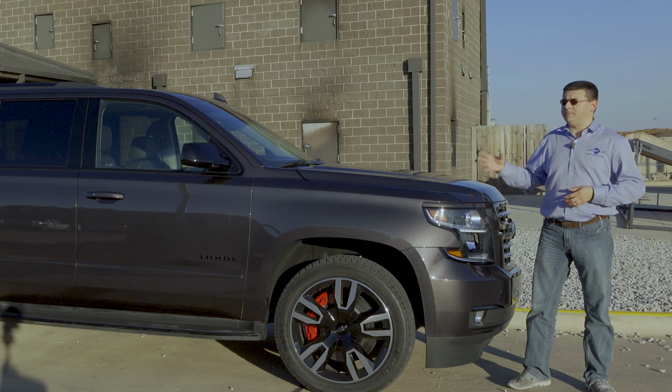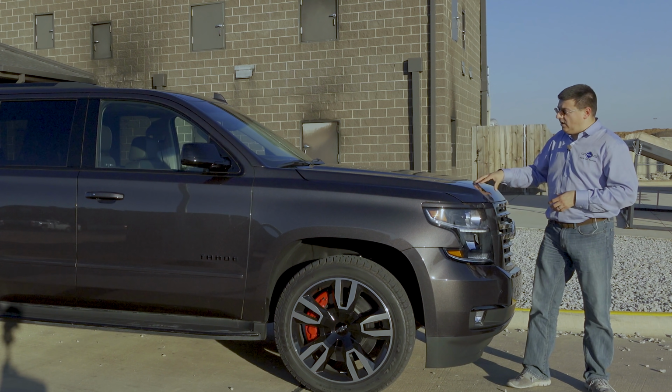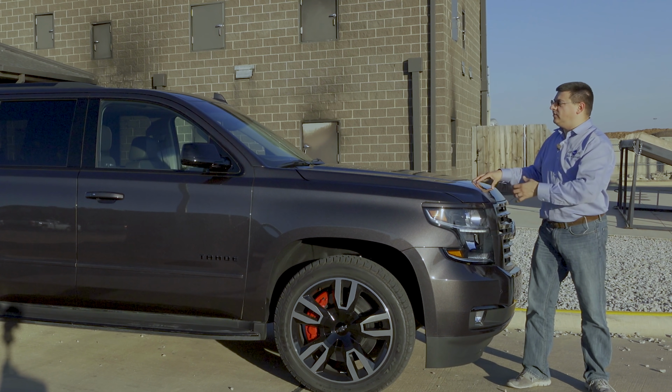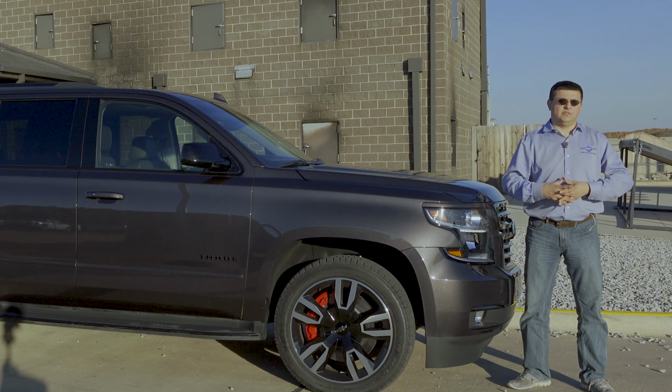You might be wondering how this compares to the Dodge Durango SRT. In my mind, it really doesn't. This is really an apples to oranges comparison because the Tahoe is a traditional body-on-frame SUV. It has that very sturdy frame under there for excellent towing, off-roading ability, etc., whereas the Dodge Durango is actually one of the truest crossovers in America.